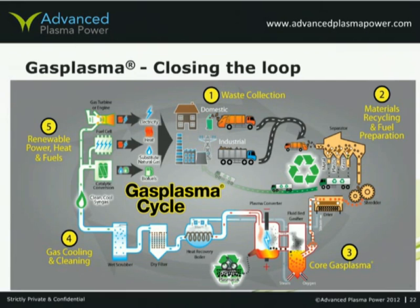That very clean gas can then be fed either directly into a power island comprising gas engines or a gas turbine. It can be further processed into biofuels or into hydrogen, or substitute natural gas indeed, or can be used in a fuel cell, either after further processing to produce hydrogen, or something we're looking at, which is to take the syngas directly and use it in high temperature fuel cells.